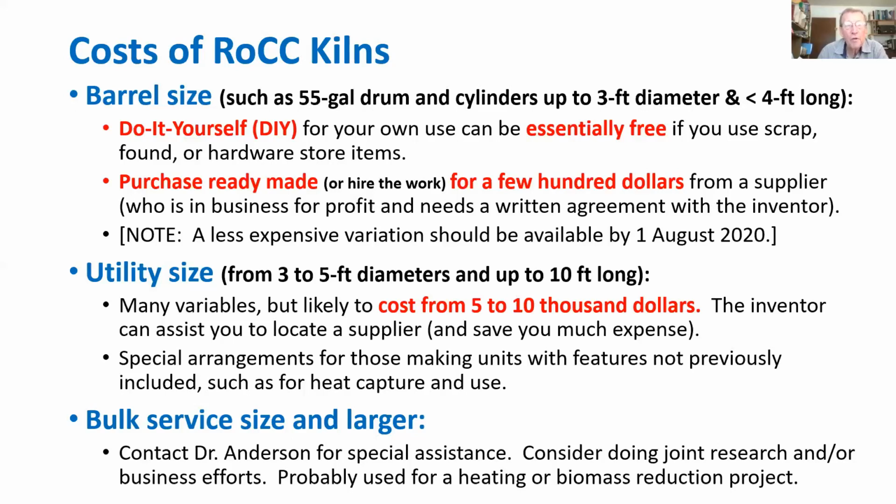And special arrangements for making units with features not previously included for heat and heat capture and use. People who are in the business of furnaces and heating buildings, this unit is providing a source of heat. Everything else that they sell, the boiler, the tubing, the pumps, and all that type of stuff, that's not my business. They do it well. I am looking at helping them to have an alternative source of abundant heat, and in the process, we'll get the char from it and the energy value, but also the climate value. So for bulk size units, these bigger ones, just get in touch with me. I'm certainly interested in talking about possible joint research efforts, business efforts, etc.